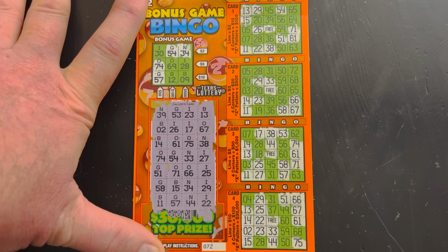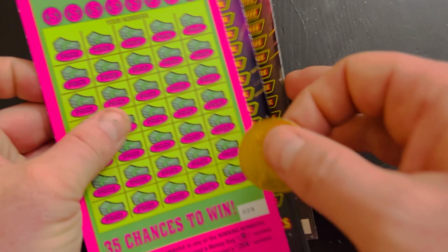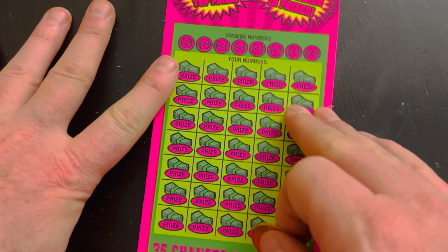So I don't think this is a winning ticket. No rows, four corners, diagonals. So I'll scan it in a bit. Let's see, moving right along. We're doing these $100 million cash payout. Let's do this one real quick.